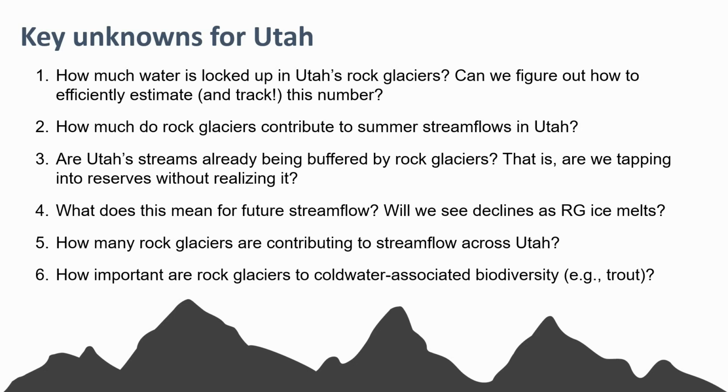And maybe in the future we won't have zero flow in Little Cottonwood. We might still have some amount of base flow contributed by these features that we weren't counting on or we didn't know about. So hopefully we can provide a more optimistic view, but also an area we need to understand better, because we know so little about them.